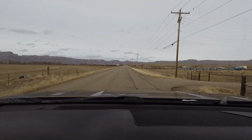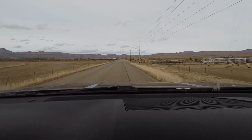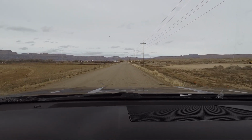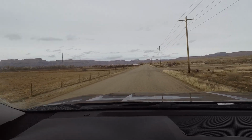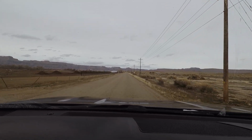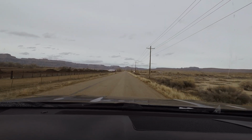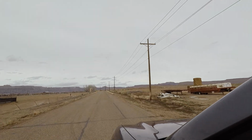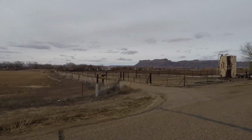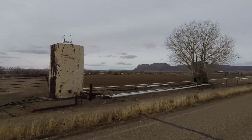I've spent a ton of time in the Green River area, and yet despite that, I've never been on this northeast part of town. I always love looking at the big Book Cliffs over here, and while I don't think we're going to be able to get up on top of them due to the snow, there are a bunch of trails that run right up next to them that we're going to be checking out today and tomorrow.